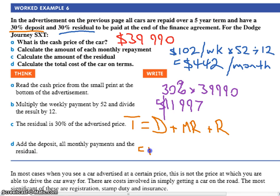What's our deposit? 11,997. Because our deposit's the same as our residual. It's the 30% of the original cash price. Cool? Then we've got to put in our monthly repayments. Now, we're paying $442 a month.